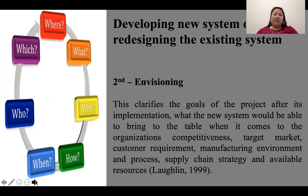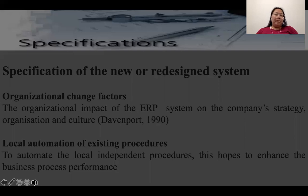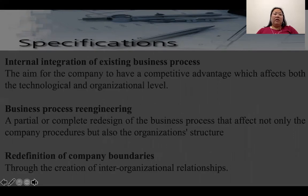and available resources. The specification of the new or redesigned system should have organizational change factors: the organizational impact of the ERP system on the company's strategy, organization, and culture. The local automation of existing procedures: to automate the local independent procedures, this hopes to enhance the business process performance.